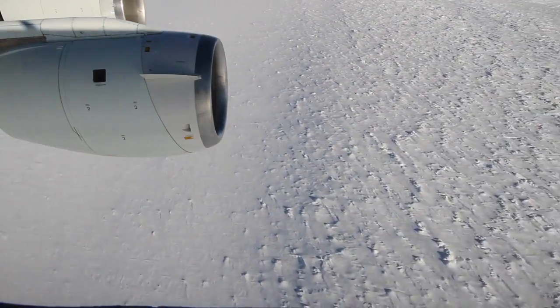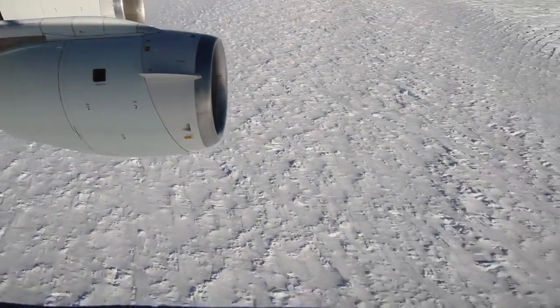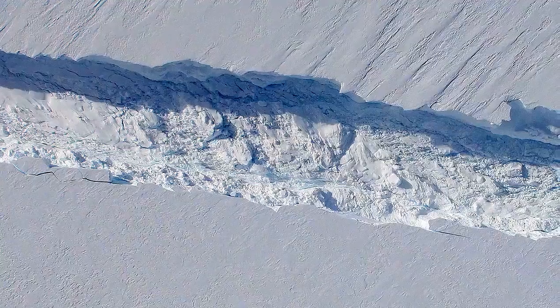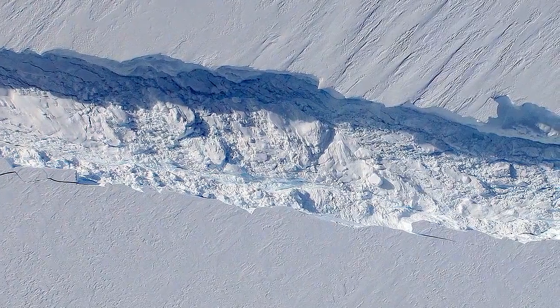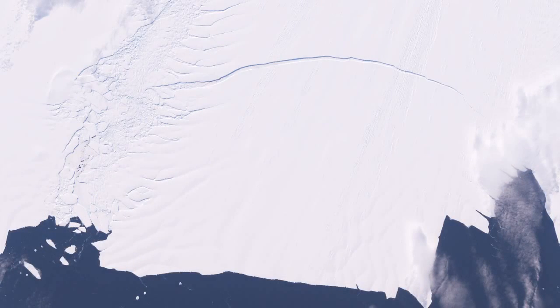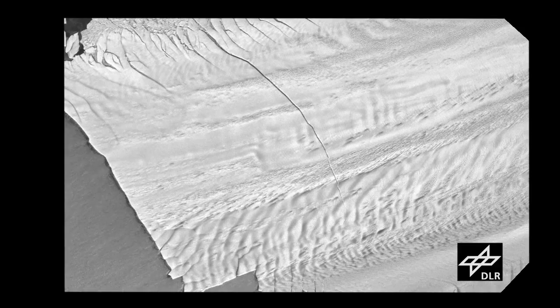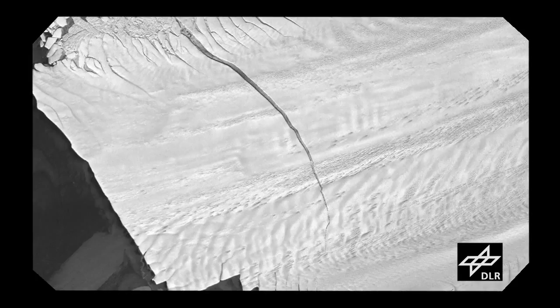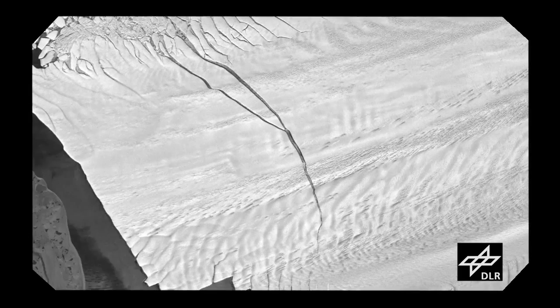Operation IceBridge has now returned to the Pine Island Glacier not once but twice in 2012. And the year-old giant crack in the glacier, poised to create an iceberg the size of New York City, well, it's still there, and that iceberg has yet to break free. But the rift has grown longer, much wider, and spawned a secondary crack.